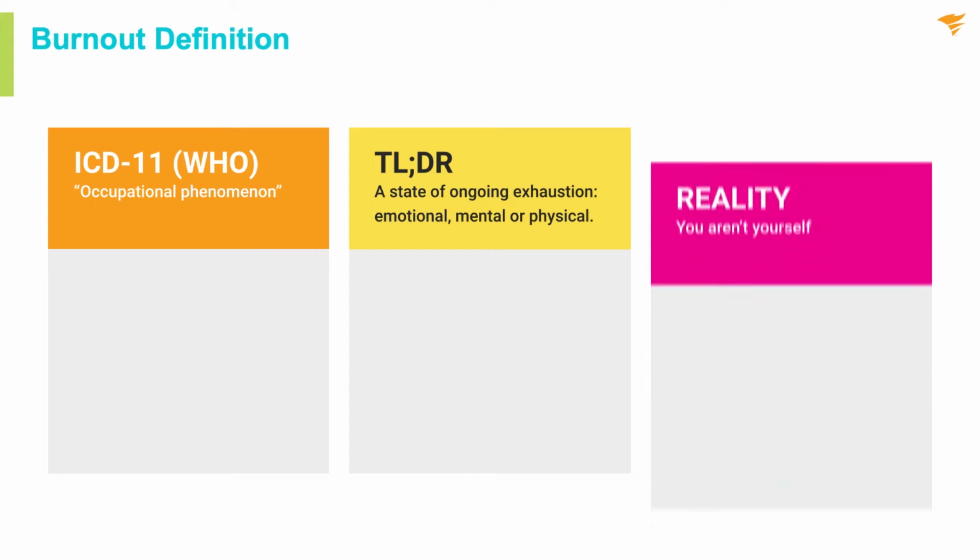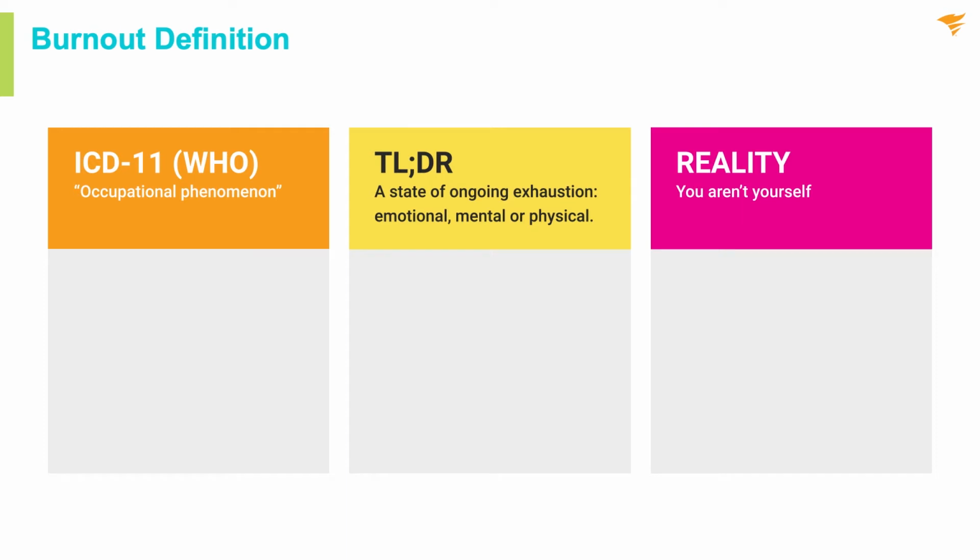But the real definition of a burnout is basically you aren't yourself. So you see the world with different eyes, and everything is different to you if you are affected, or me if I'm affected, whatever. We behave in a different way, and that is rarely a good thing.